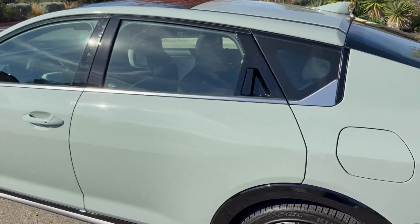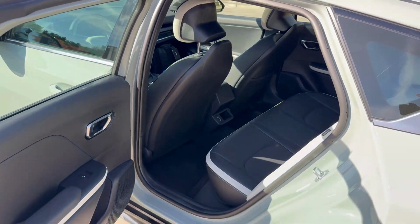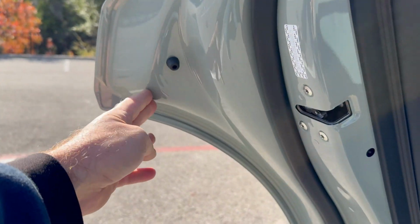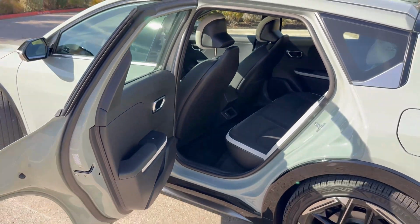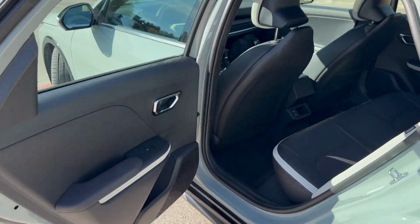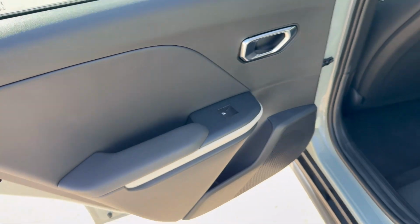Coming to the back seat, I already showed you the very unique door handles, but the doors open up nice and wide. I am slightly concerned with the 6-year-old at home, just how far out these doors come when it comes to parking in a parking lot, and if he's going to swing these doors open too wide and hit the vehicle next to us. Window controls here, but not a lot else going on.